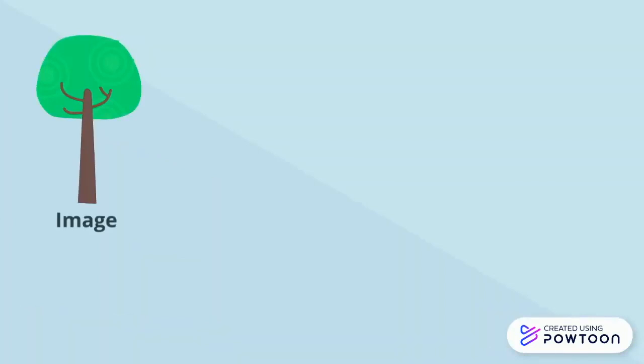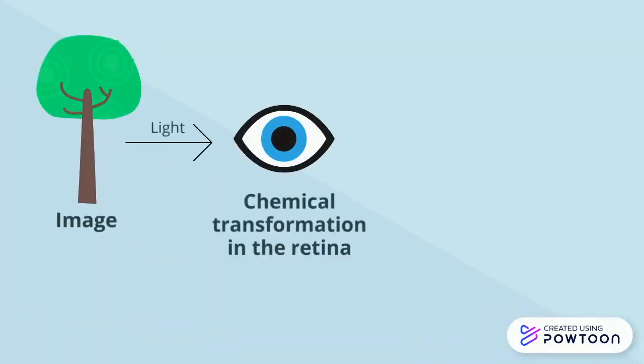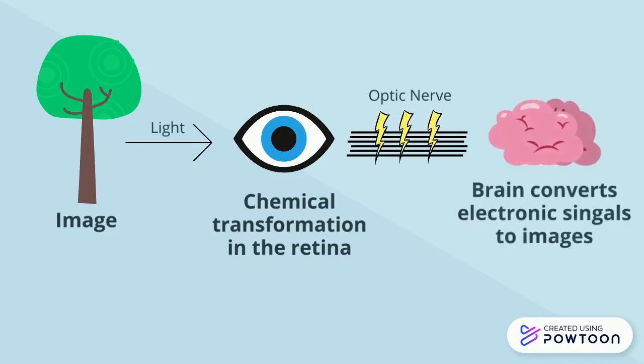In the retina, the focused light is chemically transformed into electrical signals, which are transmitted through nerve cells into the optic nerve. The optic nerve then carries these signals to the brain, where the electrical signals are converted into recognizable images. Now imagine if something as important as the optic nerve was to be damaged.